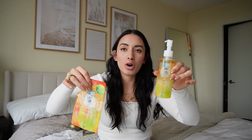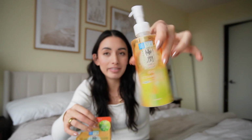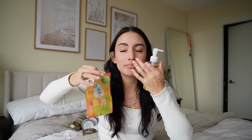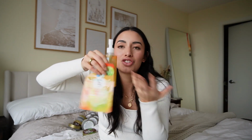I tried Pharmacy's Clearly Clean Melt Away Cleansing Balm. A lot of people rave about this. I did not like it. I actually hated it. And then Hada Labo's, you buy this, and then if you want a refill, you purchase this and you dump it into here. And I DNF'd that, did not finish that, because I think that my water cleanser that I was using is not breaking down the oil on my face, and I just didn't like it. Overall, didn't like it. Would not purchase again.